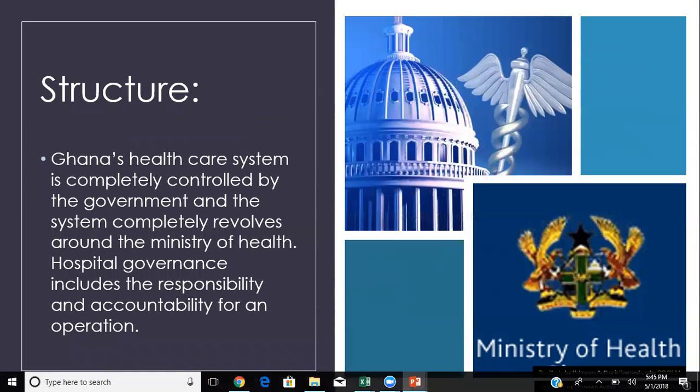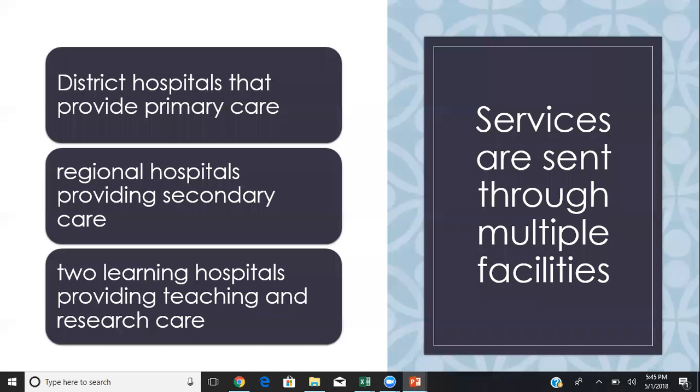Ghana's healthcare system is completely controlled by the government, and the system revolves around the Ministry of Health. Hospital governance includes the responsibility and accountability for an operation. Services are delivered through multiple facilities. District hospitals provide primary care, regional hospitals provide secondary care, and teaching hospitals provide teaching and research care.